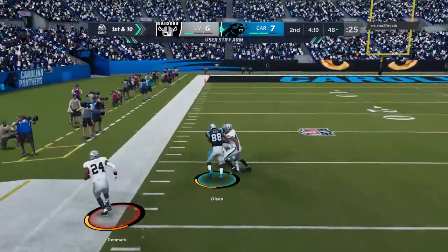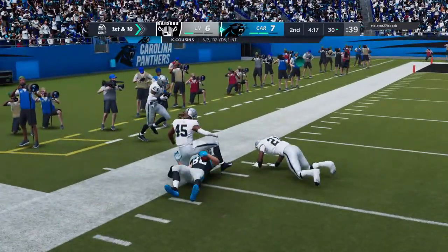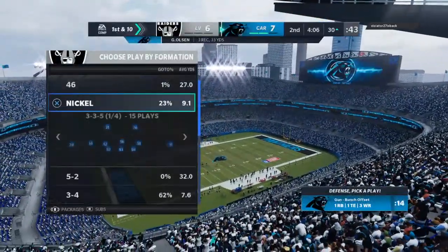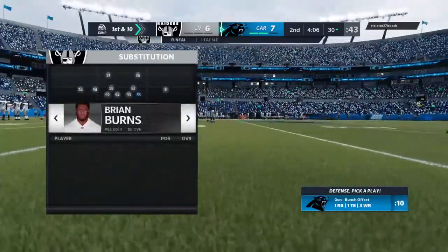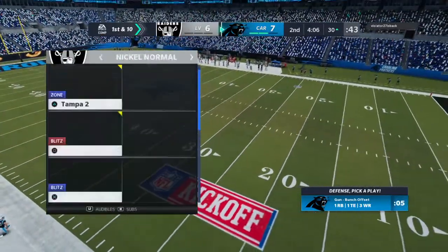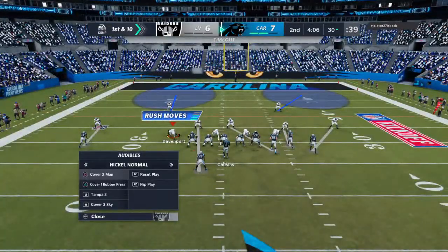Now a toss left side into the hands of his tight end, and brought down, but able to get it to their 30-yard line. Now the Raiders going to burn their 3rd and final timeout, and with that, they're now out of timeouts. And still plenty of time remaining here in this 2nd quarter. So 1st and 10 now from the 30.